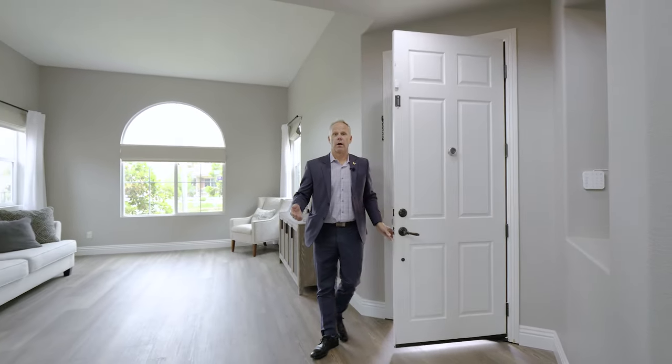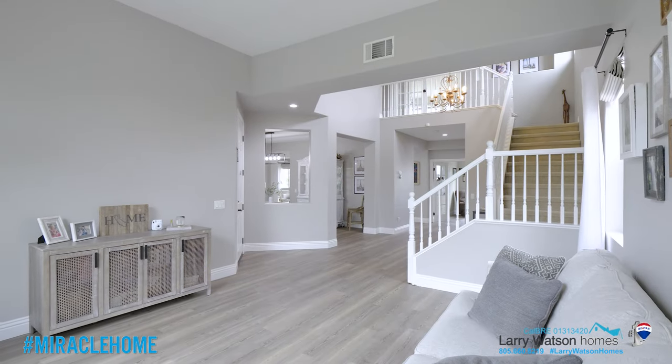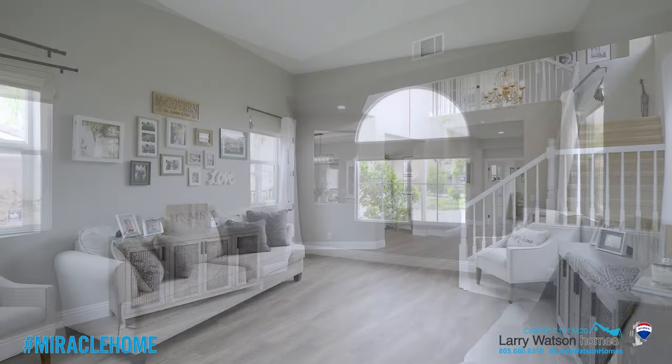What do you think so far? Notice the high ceilings, the luxury vinyl floor, the decorator colors, and the wide open feel.